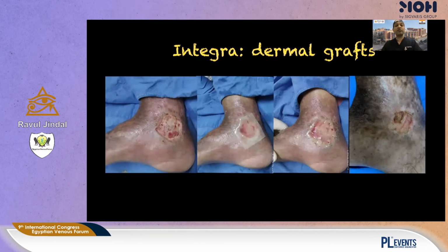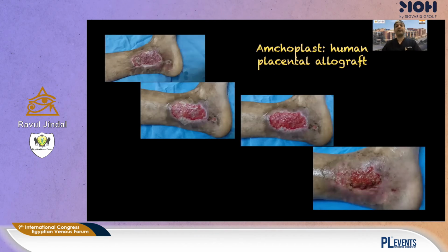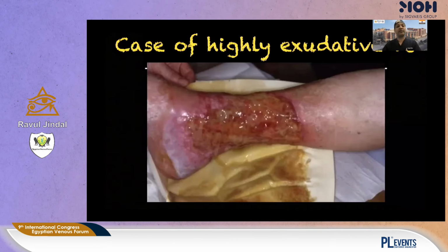In some patients, we have to use a dermal graft, like in this patient where we had to use an Integra, because the ulcer was not healing even with compression. And once you put in a dermal graft, this really helps them. And in this patient, we have used a human placental allograft, which helps us in healing of these ulcers.